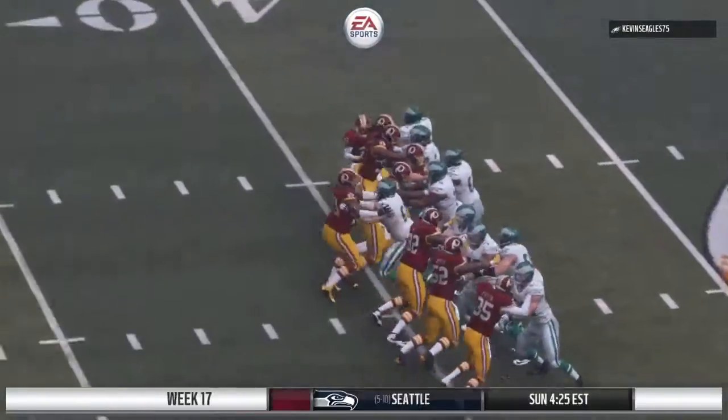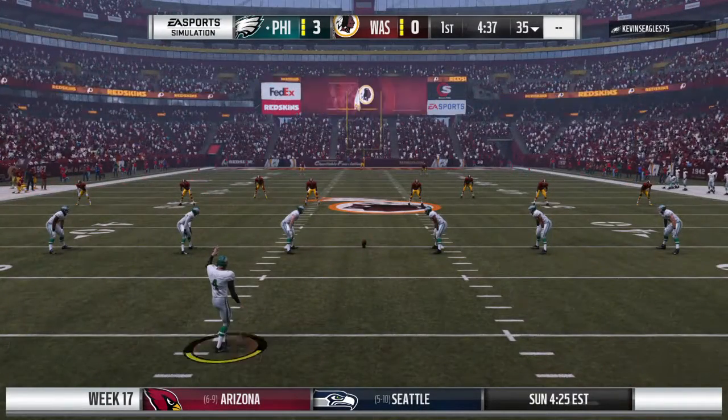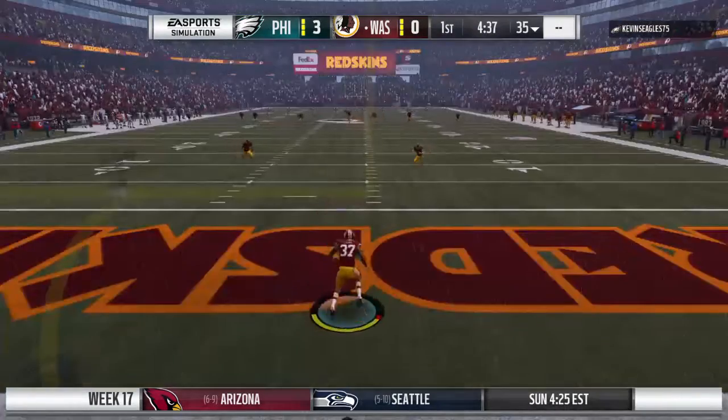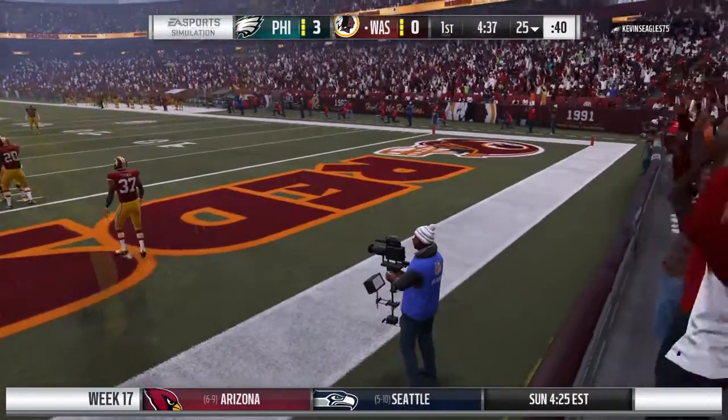That was bombs away right there. These kickers now, it's like we take them for granted. Kicks like that used to be such a big deal, and now you just expect them to make it. Yeah, you're exactly right, and we shouldn't take them for granted, but I have a theory about it. You want to hear it?